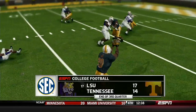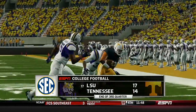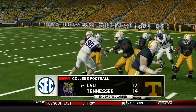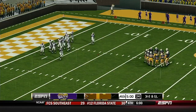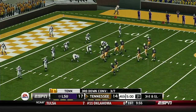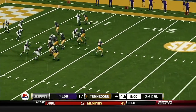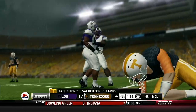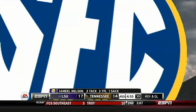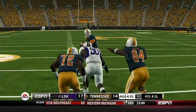Folks, it's neck and neck as we head to the final quarter of play. The Tigers with a 3-point lead. This final few minutes is going to determine this one. Tight ball game. Action set to start here in the fourth quarter. And he's sacked. I think that one's on the offensive line. They've got to do a better job of holding their blocks, or else this quarterback's going to be pulling turf out of his face mask all game.